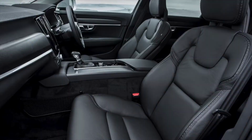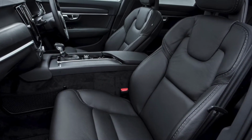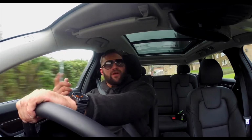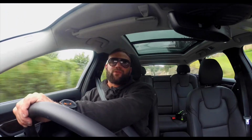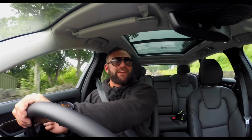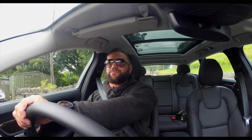The seats feel extremely comfortable. They can be altered numerous ways, including your lower back, to give you great posture and driving position. All electric, of course. I think the elegance of the outside has been carried through into the interior. Other than one thing, the wood trim does let it down a bit, gives the Volvo a bit of age.